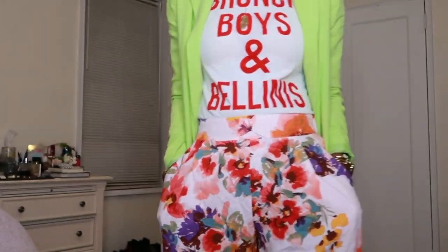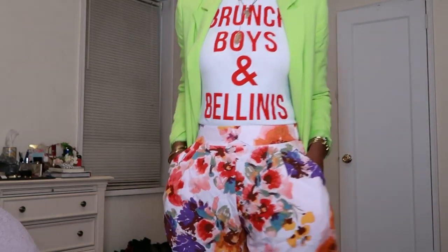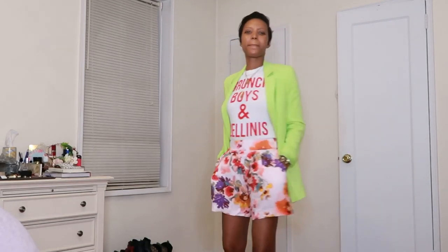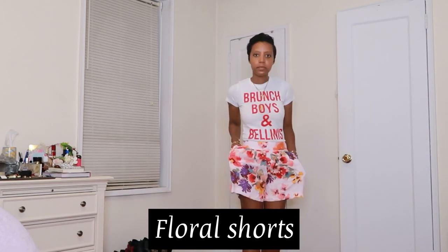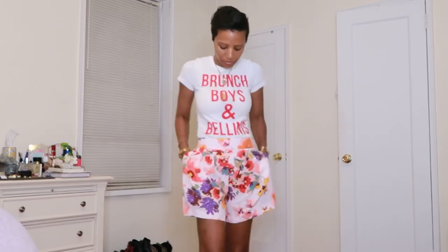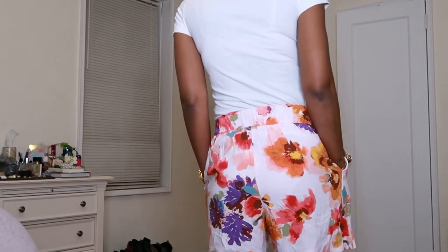Okay. Last and definitely not least are these floral shorts that were $12.99. I mean, I love them. I love them. The colors, the material, they're a really lightweight kind of fabric. You can wear it around the house, but you could wear these as an outfit. I don't even know why they were priced so low.